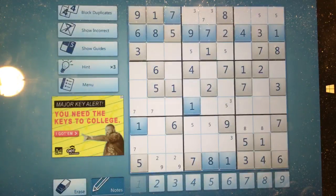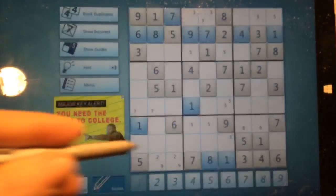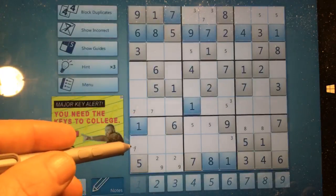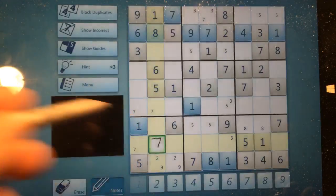All right. Same over here. We got a 7 bottom row of boxes. We got a 7 on the top. We got a 7 on the bottom. 7 needs to be in one of these 3 cells right here. Can't be in that one, so we're down. We can make a note for 2.